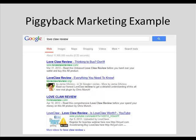And you can see here that people have actually searched in Google, Love Claw review. You'll see the top 3 websites plus that video are all review oriented. They're from different people. Loveclawreview.com is just from some random person, and I'll show you those examples here. These are all written by different people, and these sites have positioned themselves for that phrase because they knew people were going to Google Love Claw review, Love Claw bonus, or product name review, product name bonus. That's why I wanted to show you this is what you want to do.